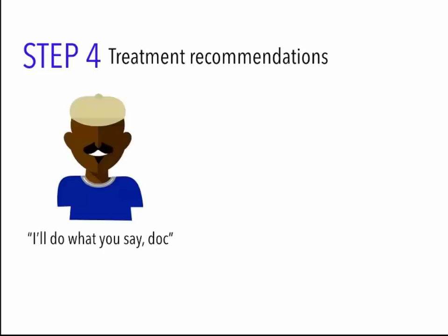For step 4 treatment recommendations for the gentleman who had a stroke, he was very motivated and willing to adhere to therapeutic recommendations, saying things like, "I'll do what you say, doc." So he was a patient where the prognosis for physiology to be addressed was positive.